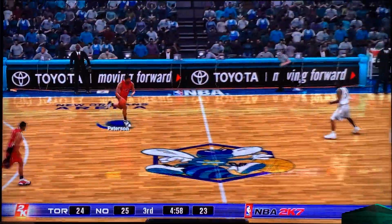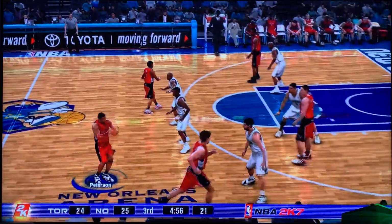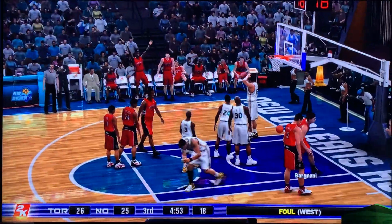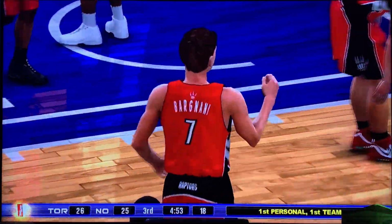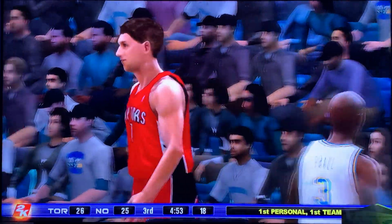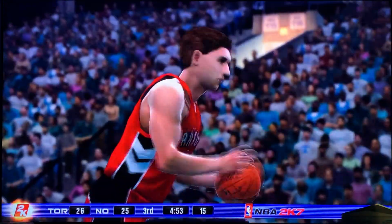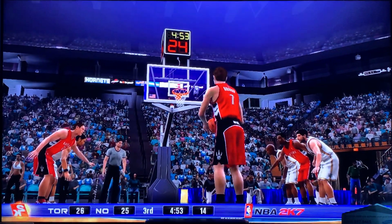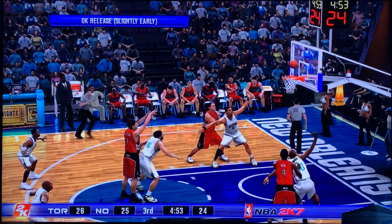BARGNAN inbounds it to start the second half. Takes it up. A strong finish to throw it down. And he'll go to the line for one more. He completes the three-point play.